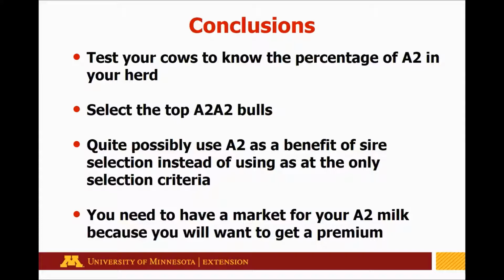So I think some producers maybe get too wrapped up in A2 genetics and want to use that as the only means to select bulls. So they just pick only the bulls that are A2 and disregard everything else. And I think that's maybe the wrong way to think about it. I think selecting good bulls and using A2 can be a benefit.